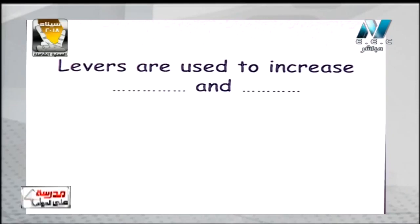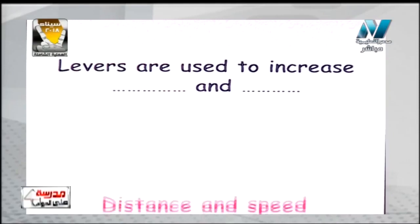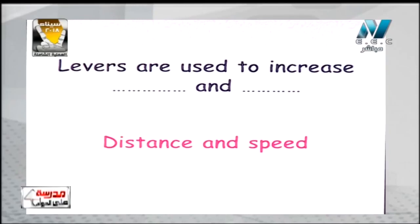Another question says, levers are used to increase what and what? Levers are used to increase distance and speed. Distance and also the speed. And also increase force. For example, increase distance and increase speed and also increase force. And all of them are the importance of the lever.